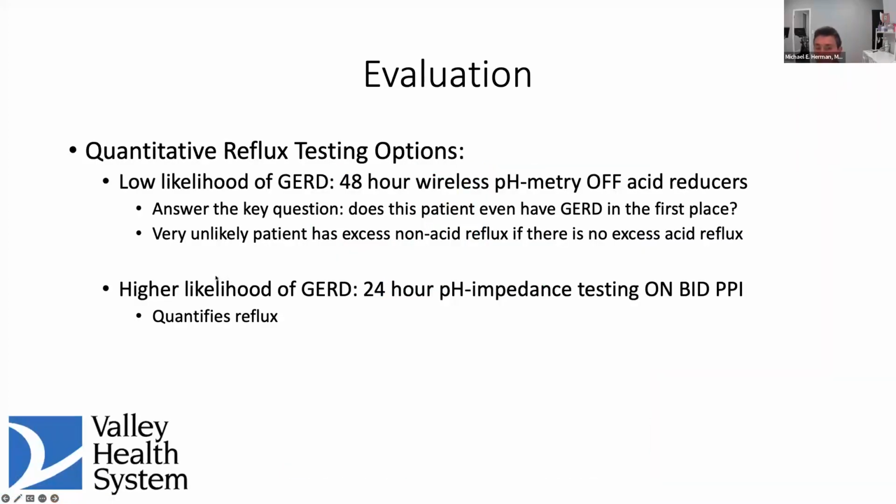Quantitative reflux testing options. This is where we have a patient on medicine who is not getting better, we do their endoscopy, and depending on what the endoscopy showed, I make a decision of which way I'm going to go. So there's the 48-hour wireless pH monitoring off acid reducer. This is basically the Bravo capsule that's made by Medtronic.